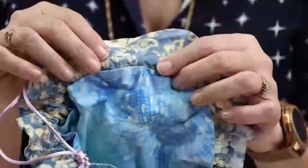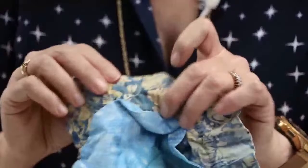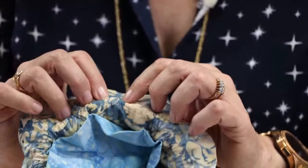Oh, look at that. Wow, good job. So you can see my drawstring. I stitched on either side of that. Where's my buttonhole? Oh, there it is. So there's a buttonhole there. I'm sewing on the top and the bottom of that buttonhole, and that's room to go around.